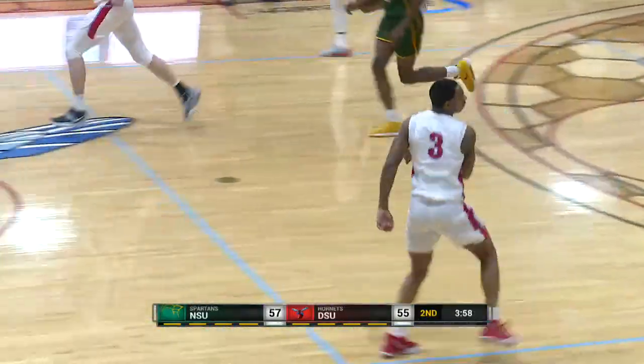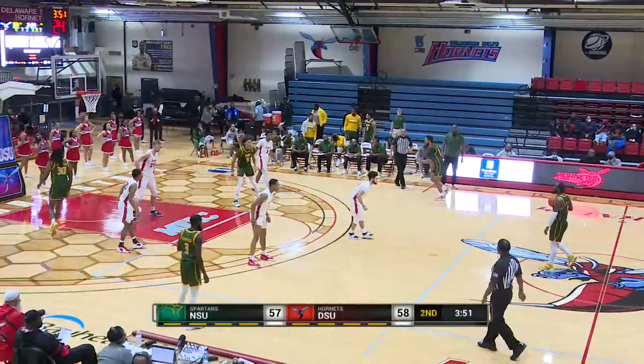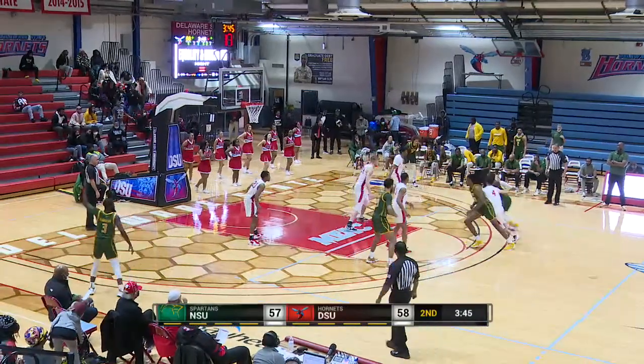Hornets are back in front. It's a big shot. These kids are playing, they're stepping up, playing big. 58-57. Eight lead changes in this game with 3:45 left to go.